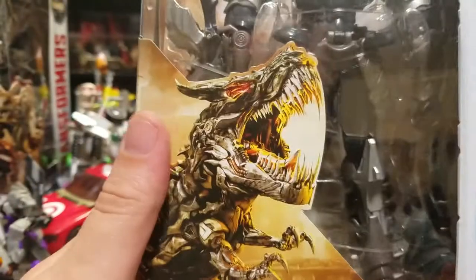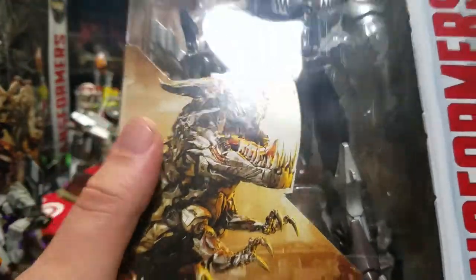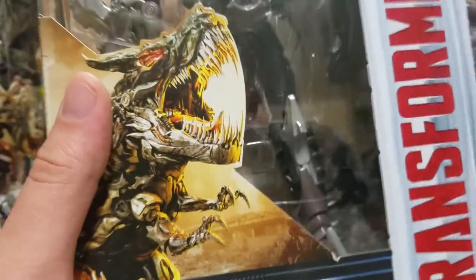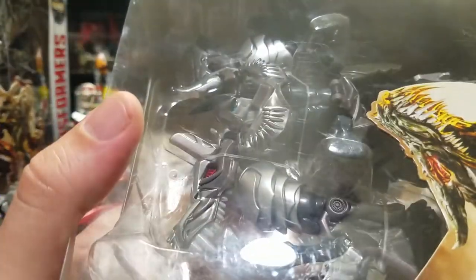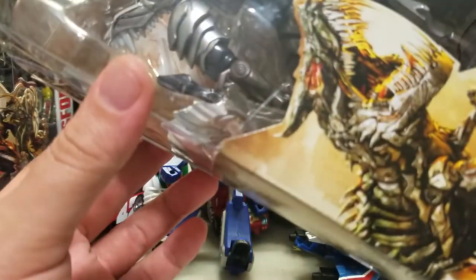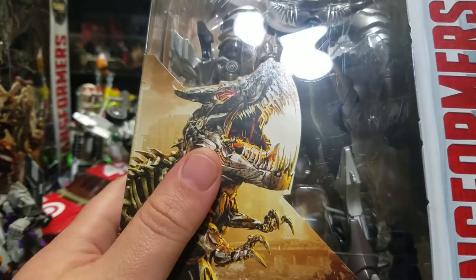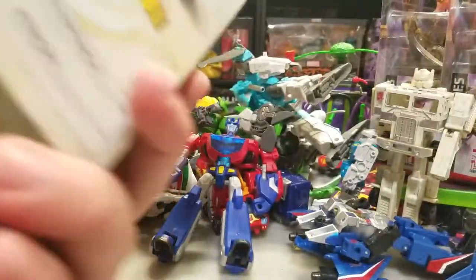Next up, I got a Grimlock. For the same reason, he was $5 or $6 or something. I don't remember how much he was, but he was on clearance, and I bought him. I didn't have this version of Grimlock anyway. I had one, and I returned it because I bought it and thought, that looks like crap. So now I have this one. And he still doesn't look any better. But he was cheap.